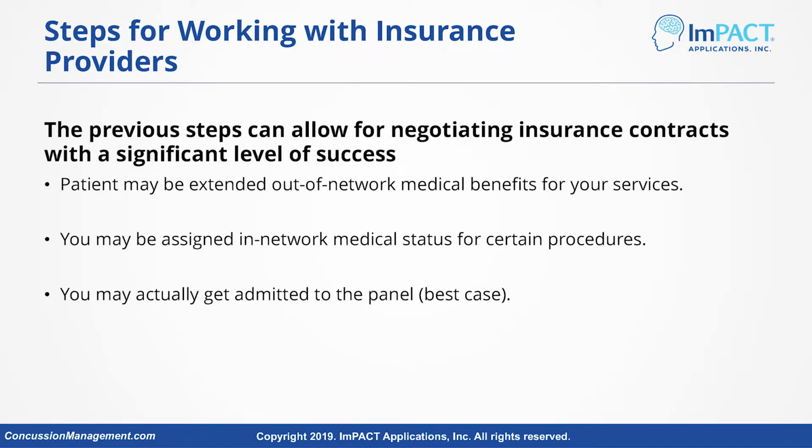You could also be assigned an in-network medical status for certain procedures. So even though you might not currently participate in the network for that particular insurance, you could be assigned a temporary in-network status. And in the best case, you actually could get admitted to the panel, if that's your desire. Many times insurances look to add providers in low service areas or in specialties that they don't have great coverage on.